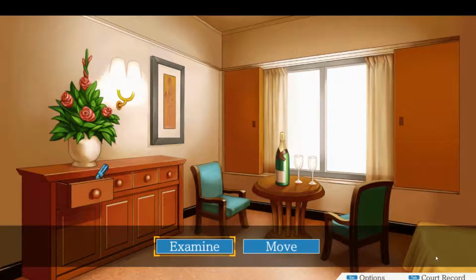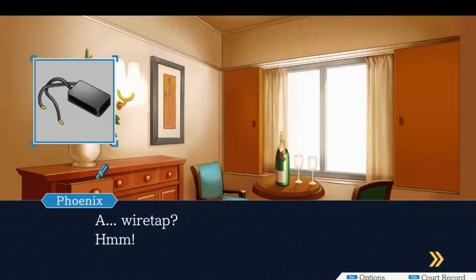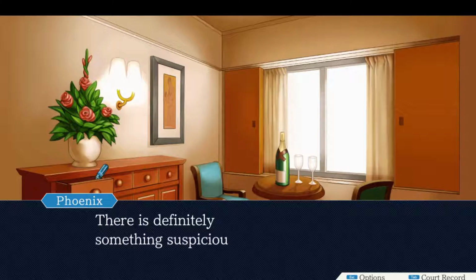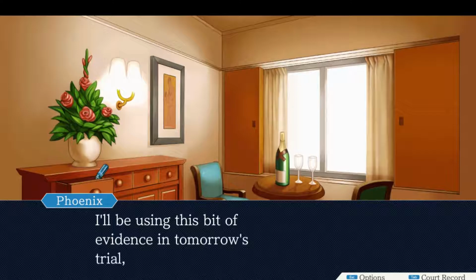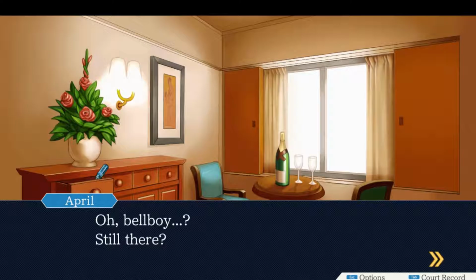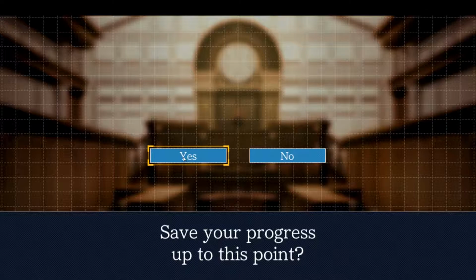Okay, alright, I'm gonna look at this. Yeah. Alright, let's go. Oh. A wiretap. So that's what she was hiding. Pinky Heart Lady's hiding a wiretap. Alright. Cool, now let's jet before she completely finds out that we took it. We gotta go. Yeah, we should probably go before she completely... yeah, let's go. Yeah, get your butt out of there, sir. Alright, to be continued. Alright, I think I'm going to... yes, I'm gonna save. Right here.